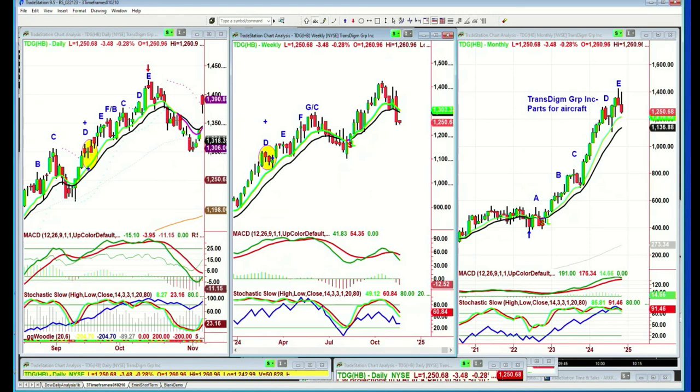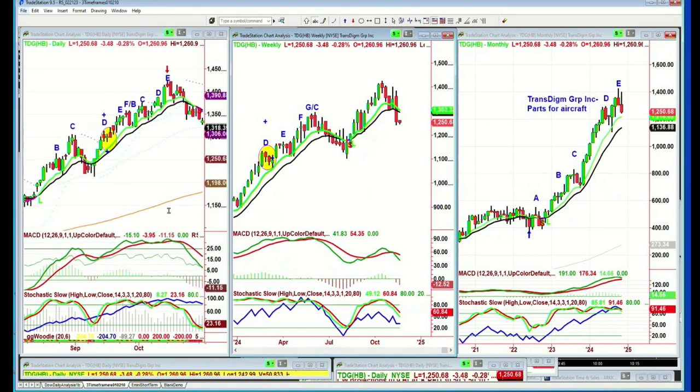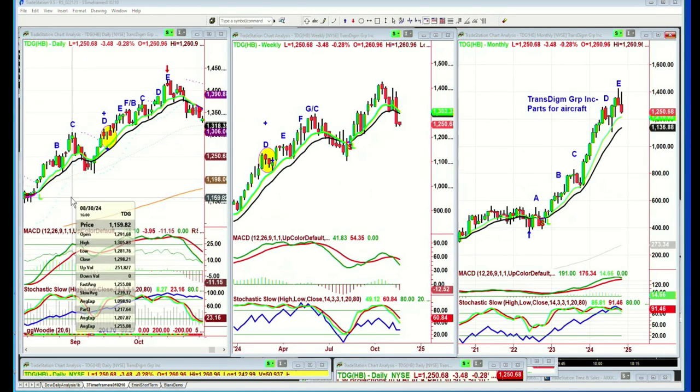Well, we got that exactly. TDG, the TransDigm Group, makes parts for aircraft. Back in September, I'll give you the exact date if you want to look at it, it made a peak right there. That was on the, sorry, that was the 30th of August.